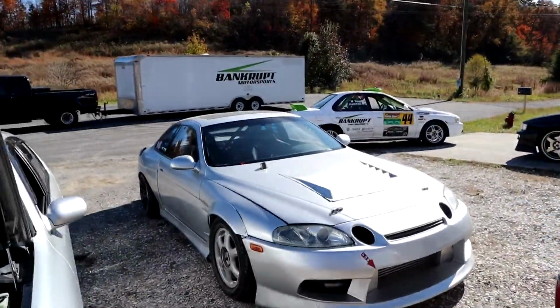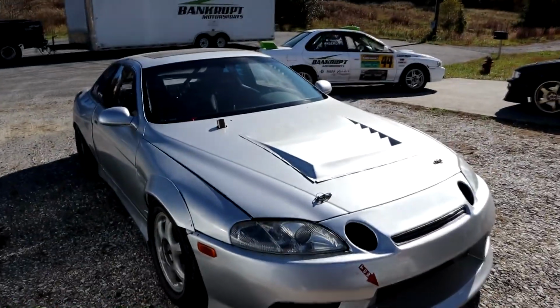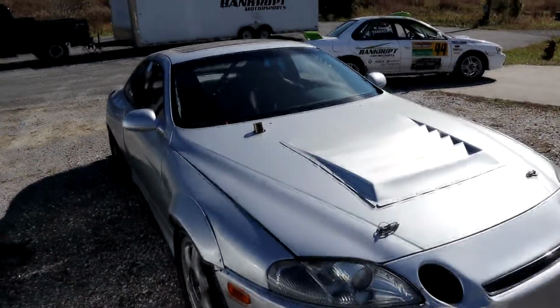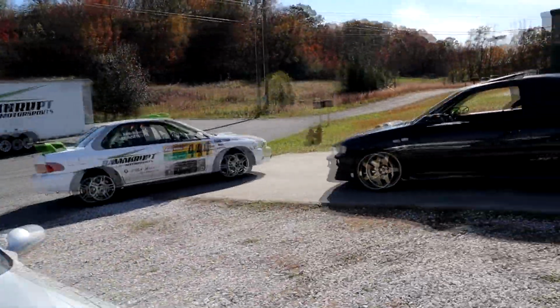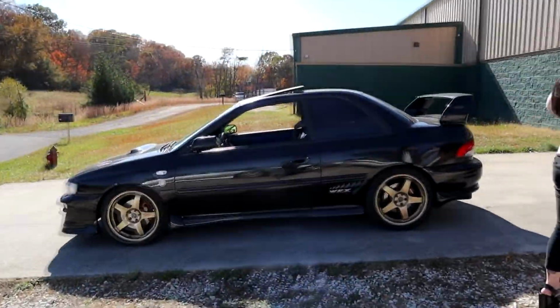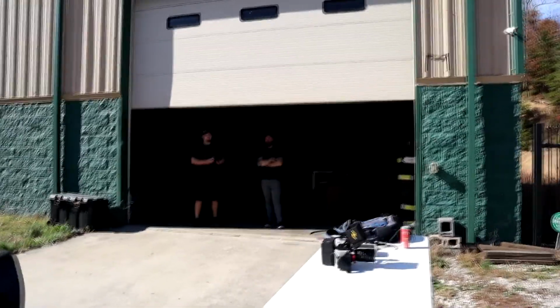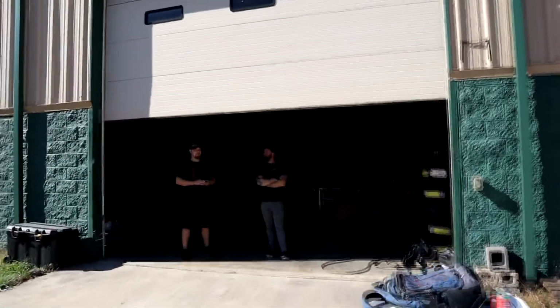There's Chris's drift car. He actually sold it. SC300 1JZ. It's about to get a Haltech. It's going to come see me. I don't know anything about any of these cars here, but that Subaru is rad. That's a rally car. And Chris is over here. He's the one over there, right there. So he's going to give us a tour.